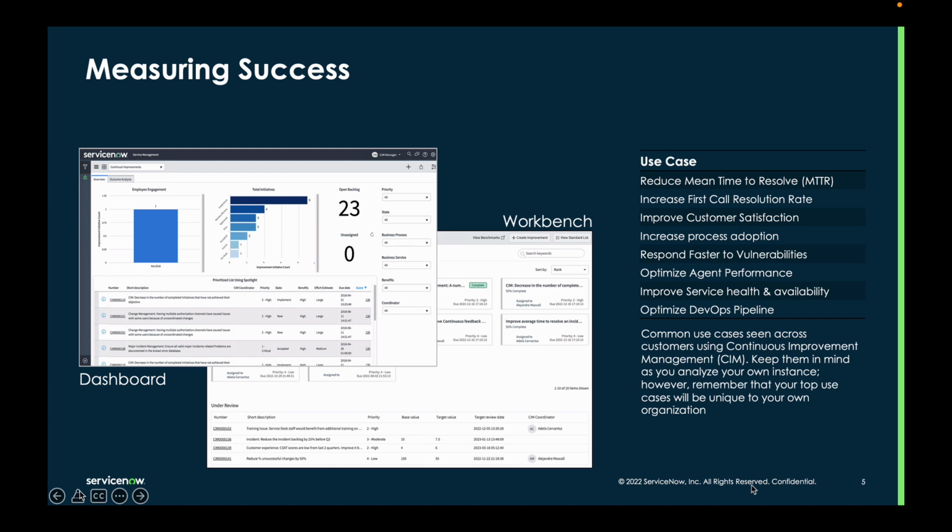With any process improvement, it's important to measure success. CIM gives a range of capabilities that help you measure that success, such as dashboards and workbenches. You can see on the right there's a range of use cases that customers can apply to drive CIM within their organization.